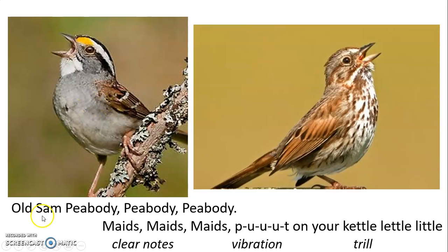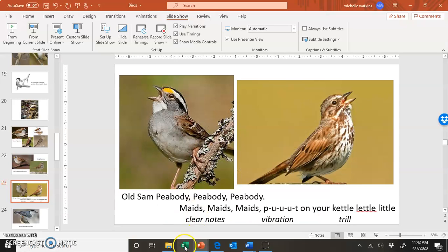And it's got a really easy mnemonic, a mnemonic that makes it easy to remember. It's something like, Old Sam Peabody, Peabody, Peabody. Sometimes it's also called Oh Sweet Canada, Canada, Canada. And the Peabodys can be repeated once, twice, or thrice. It really depends on that particular bird.